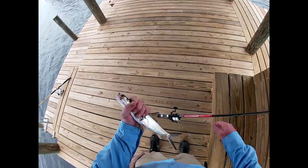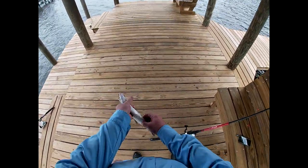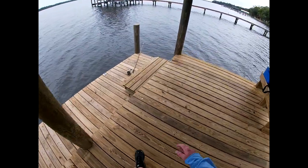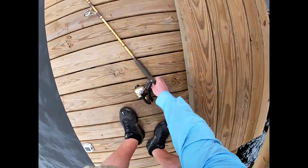Isn't that crazy? Look where something bit him. See the circle on each side? And he got out, he got away from something. Probably slack line. Yep. I bet you I got him.